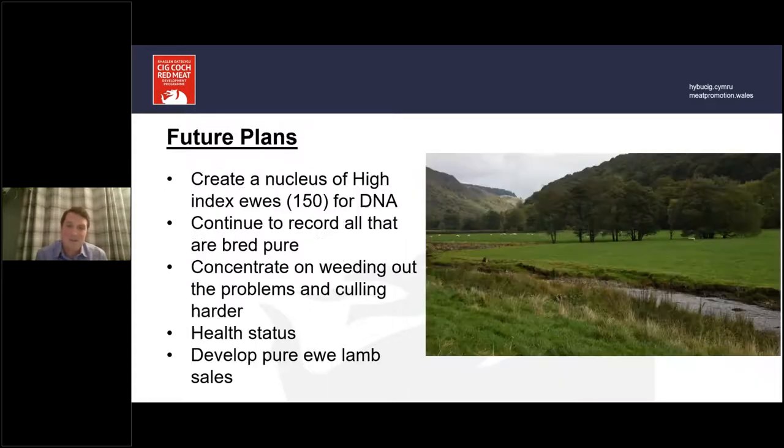Next slide, please. So future plans, basically creating a more resilient flock. And that means probably for us creating a nucleus of 150. We'll have had 3 or 4 years data coming in now, and we'll be looking to create a nucleus flock of maybe 150 of the best type, highest index DNA recorded sheep, and then continue to record everything that is bred pure, but not with the DNA then.